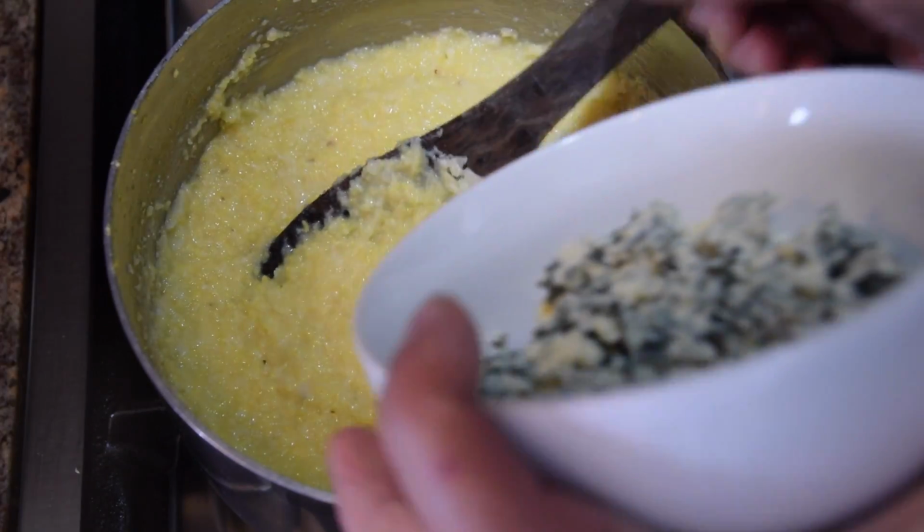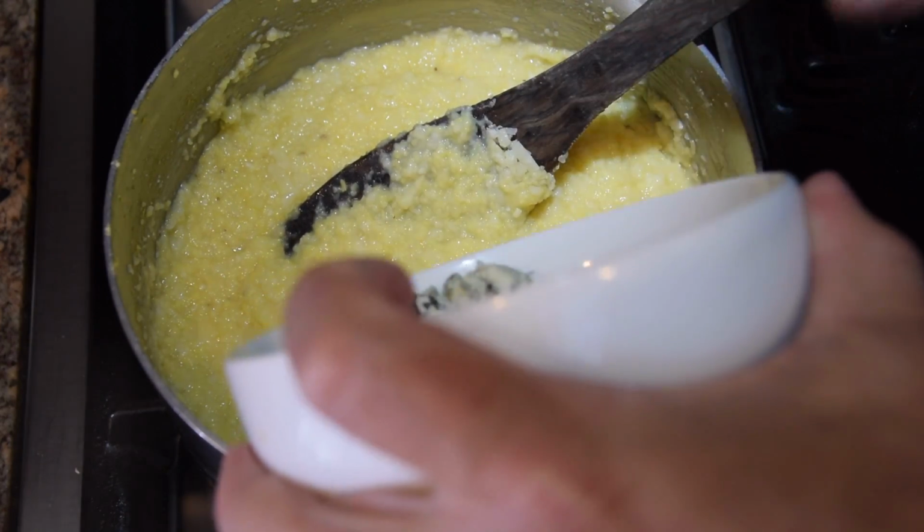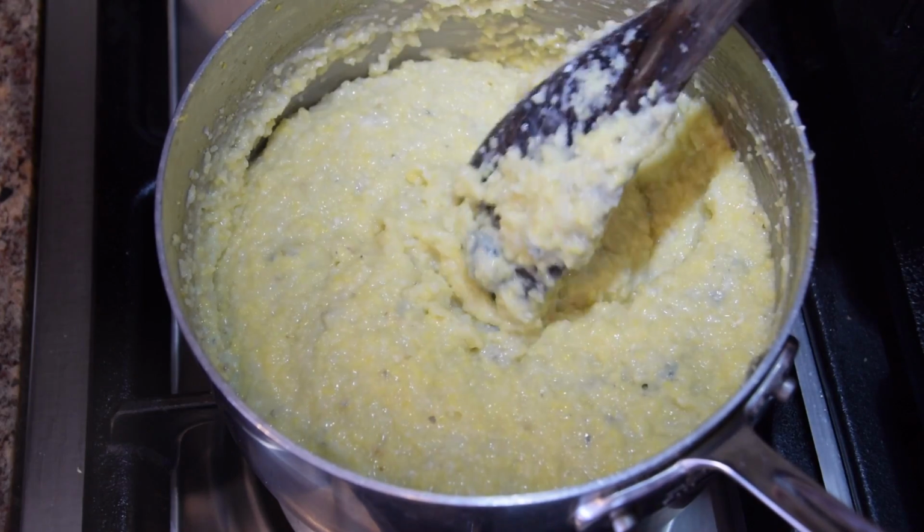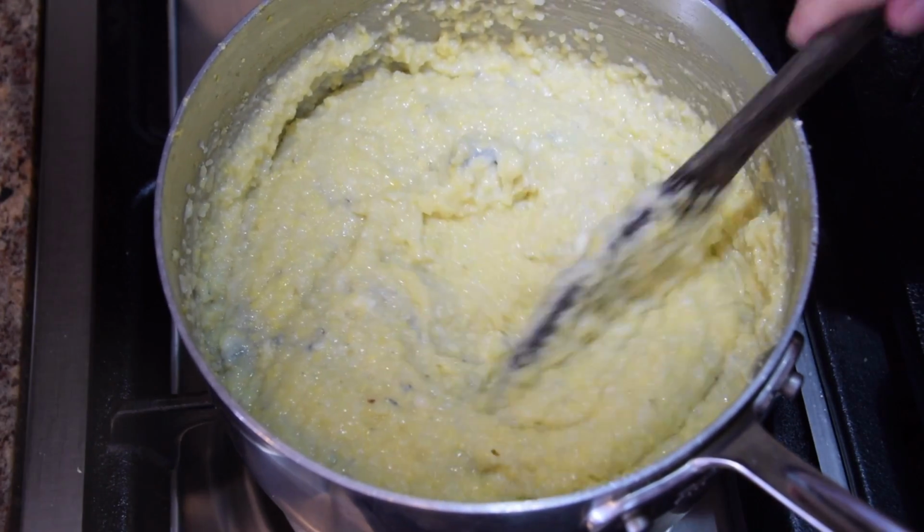Last, I'm gonna put my Gorgonzola in, and I'm gonna put almost all of it in, same idea. I wanna hold some back here. Look at that, oh my God. The smell in here is incredible.